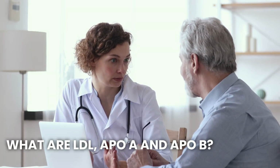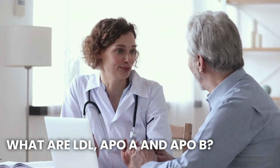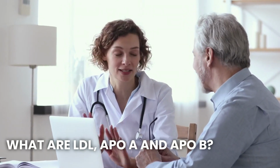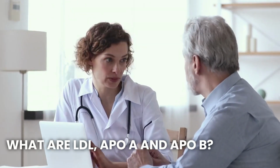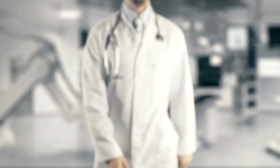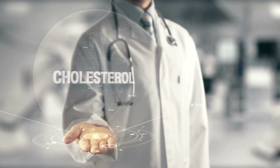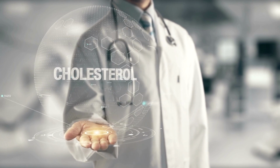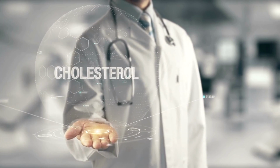What are LDL particles, ApoA, and ApoB? Understanding LDL particles, ApoA, and ApoB is vital. LDL particles, often referred to as bad cholesterol, are lipoproteins that carry cholesterol to your arteries. High levels of LDL can lead to plaque buildup. ApoA, also known as apolipoprotein A, is a component of HDL, or high-density lipoprotein, known as the good cholesterol. HDL helps remove cholesterol from your arteries.